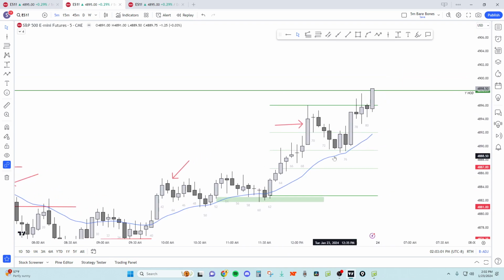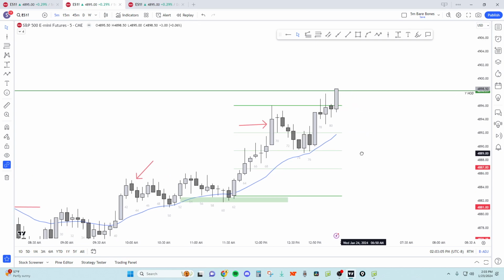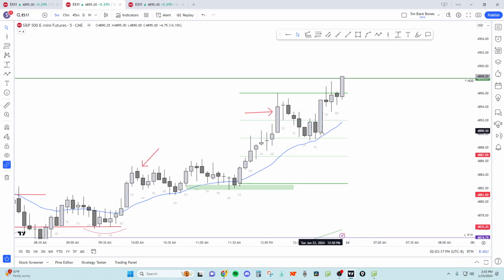Oh, it did. It bounced off the 50% mark. This is 30, 50, 70. So it bounced off the 50% mark, and we went for a new high. We tagged yesterday's high, which was my original PT here. It would have been great to just race up and go, but I had to sit through the deep pullback. And yeah, we raced up.